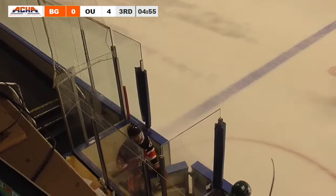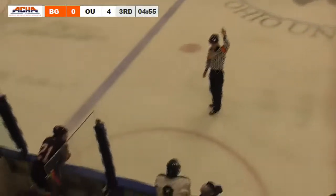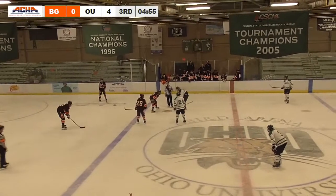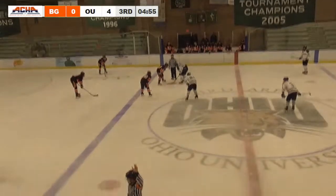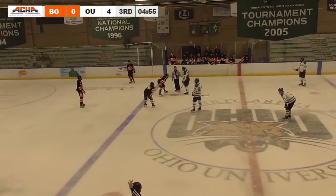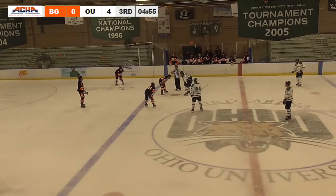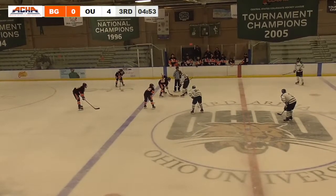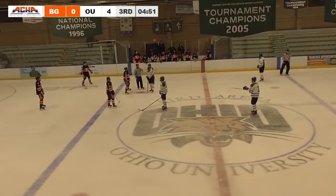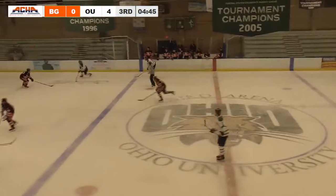Looks to be a cross check from the Ohio University Bobcats on a high stick for the Bowling Green Falcons. 4-on-4 hockey for the next 2 minutes. 4:52 left to play. Just waiting on the scorekeeper to put the times up on the board. Puck dropped and we're back in play.